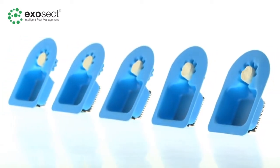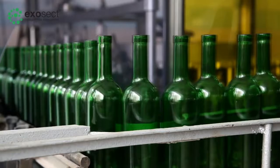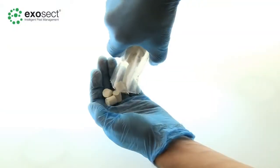Because there are no poisons or harmful chemicals involved, there is less need for costly interruptions to production runs or closing factories in order to clean down insecticide. Exosect's SPTAB can safely provide all-year-round pest management.